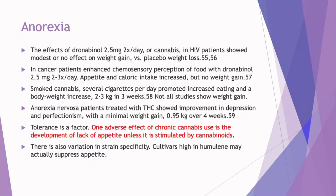Unfortunately, I was not able to find a study that actually measured weight in anorexia nervosa patients who took CBD-rich cannabis. Maybe there is one out there. I wasn't able to find it. That's something that should be done.